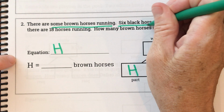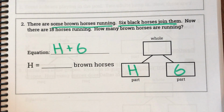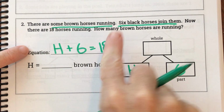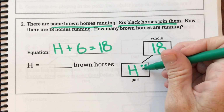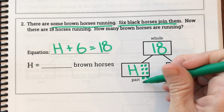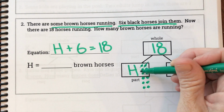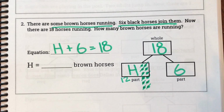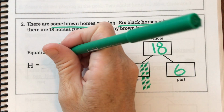And then it says 6 black horses join them. So that's our other part. So some brown plus 6 black. And then it says there's 18 horses running. So some brown plus 6 black equal 18 total. Okay, so let's use our count on strategy and see how many brown there are. So if we have 6 black, we have 6, 7, 8, 9, 10, 11, 12, 13, 14, 15, 16, 17, 18. Wow, I had to add a lot more. How many did I add? 1, 2, 3, 4, 5, 6, 7, 8, 9, 10, 11, 12. There must be 12 brown horses and 6 black horses to equal 18 horses. So our brown horses is 12.